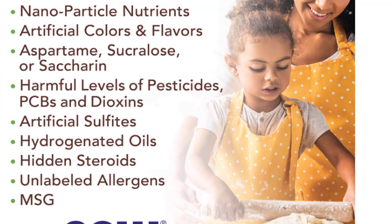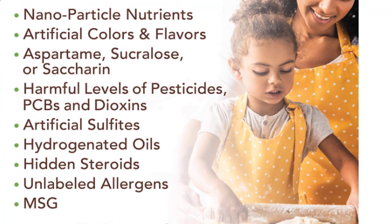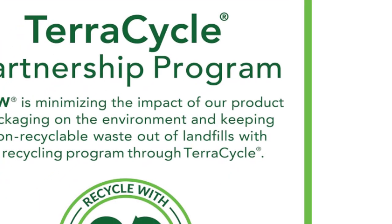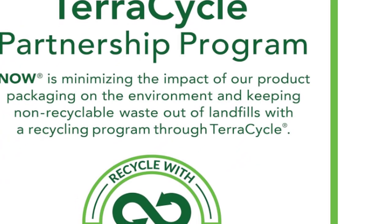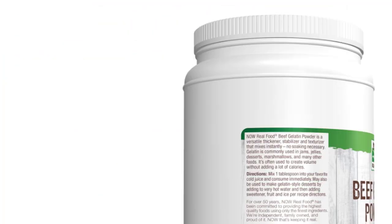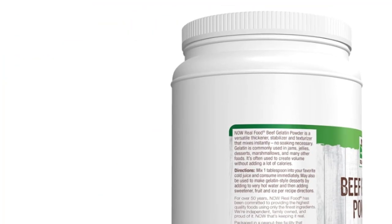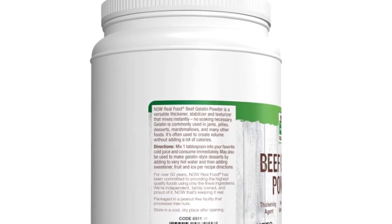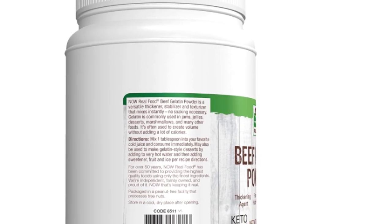Here's why this matters for you specifically. You're not just adding texture, you're also getting a dose of protein that can help keep you full longer. Now, some people complained about the taste, saying it can be a bit off when mixed into certain juices. Here's the thing though, if you're blending it into smoothies or recipes, the flavor is often masked, and it's a small trade-off for such a high-quality product.